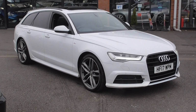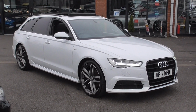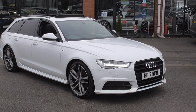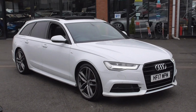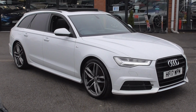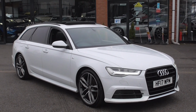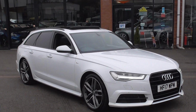My name's Dominic and today I'm excited to show you around this lovely 2017 17 plate Audi A6 Avant. Now this is the Ultra S-Line Black Edition model, so it comes very well specified from the factory. So where you'd normally get chrome on the centre grille, on your window surrounds, on the roof bars, instead they're all in the lovely gloss black.